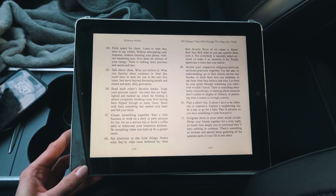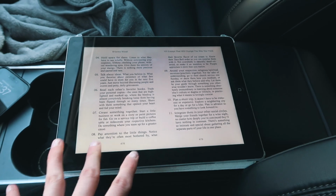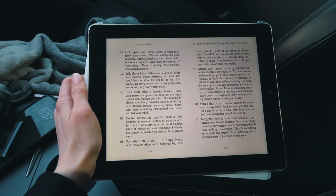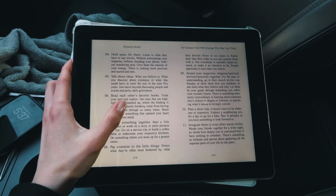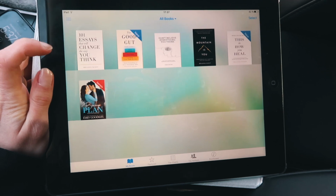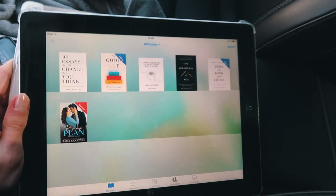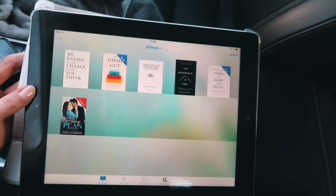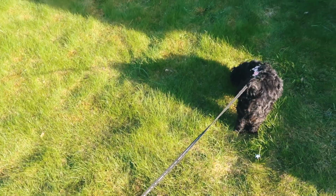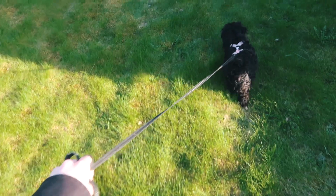And also, of course, if you prefer to read horizontally, have your iPad this way. It changes the layout a little bit, so it becomes more like book pages. By the way, that was the 101 Essays That Will Change the Way You Think, and these are all the books I currently have on my iPad. By the way, it's the first summer day today, and I'm so happy it's finally summer.